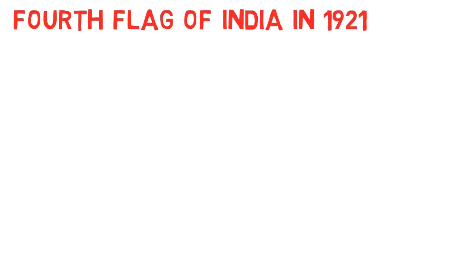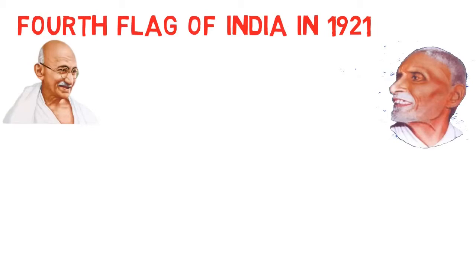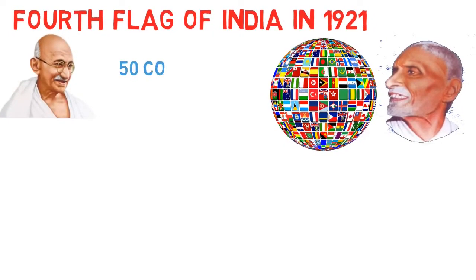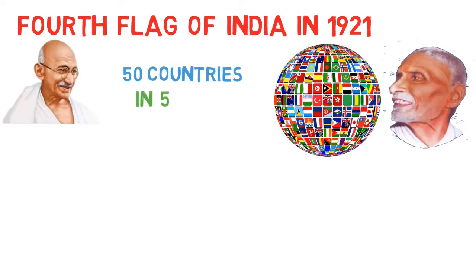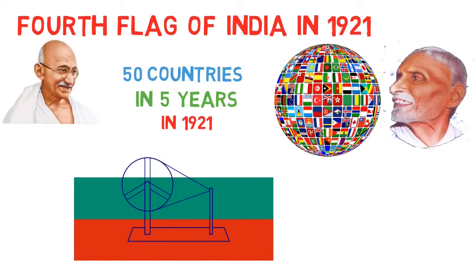After that, Mahatma Gandhi summoned a young man from Andhra Pradesh named Pingali Venkayya to make the flag. He was revolutionary in the freedom movement. They entrusted him with this work and asked him to make a flag that shows the depiction of the entire country. The young man studied the flags of 50 countries in 5 years, and made a flag in 1921 AD which had 2 colors, one red and one green. A picture of a charkha was made in the middle of both the strips.